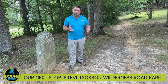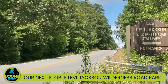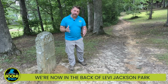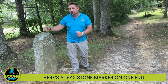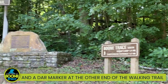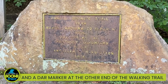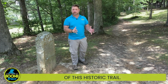Our next stop is Levi Jackson Wilderness Road Park. We're now in the back of Levi Jackson Park, and this is an actual documented section of Boone Trace. There is a 1942 stone marker on one end and a DAR marker at the other end of the walking trail. Be sure to walk on this actual section of this historic trail.